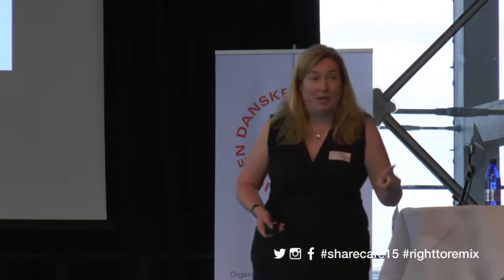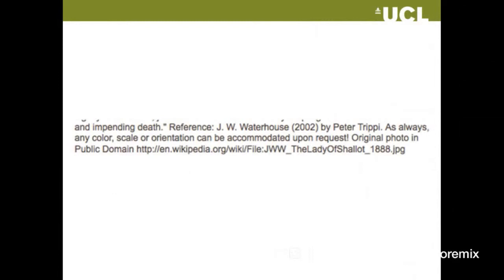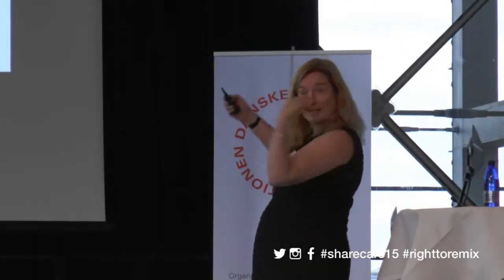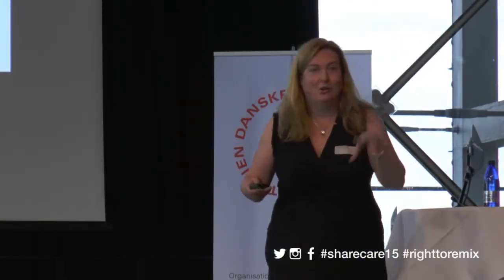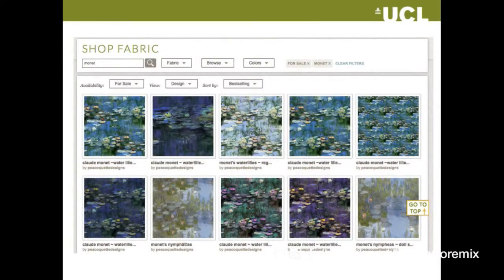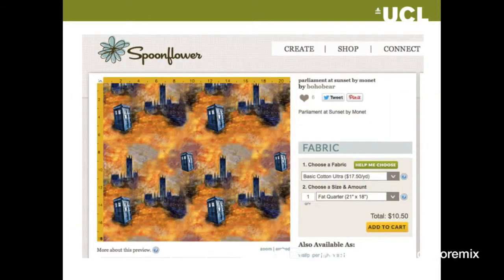If you go over to the Tate website and have a look there, you would have to license that painting, or images of that painting, to be able to reuse it. And it turns out that Spoonflower and all the other fabric websites are massive copyright infringements. If you want to get fabric printed with Manet's water lilies on it, ta-da! And you can also see differences in the quality of imaging and the images that they've been using to make these fabric swatches. People then remix that. Here we have, obviously, Parliament at Sunset by Monet with the Doctor Who TARDIS mixed in too, which I'm sure you will agree is an obvious juxtaposition.